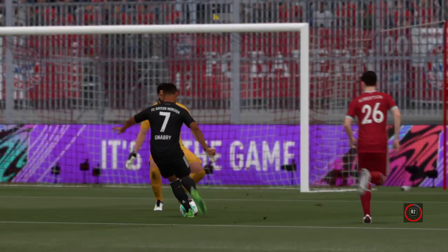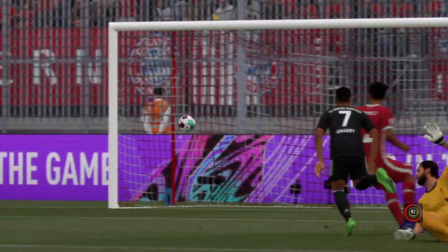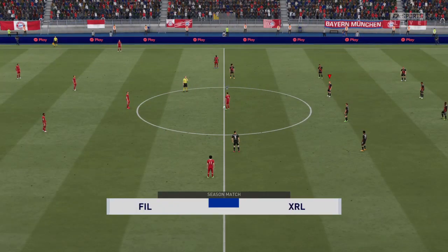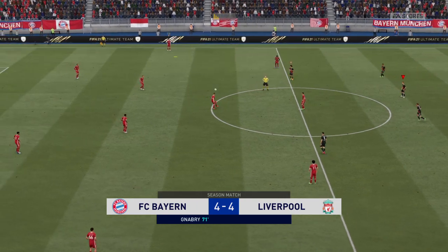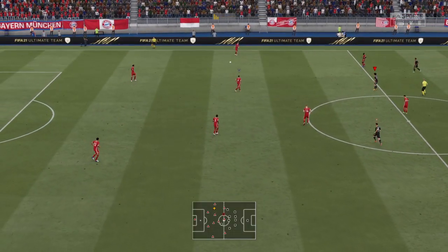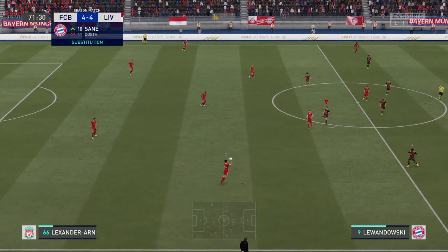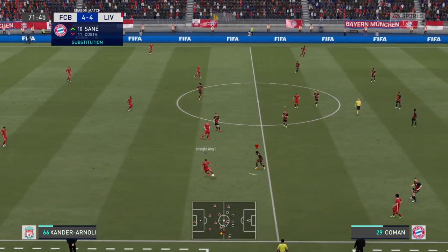Well, we can take another look at this. It's a lovely little one-two to get through. And he had choices of what type of finish to apply. And bang, he goes for the smash. Lovely goal. And it's level again here. Both sets of fans being put through something of an emotional mangle.